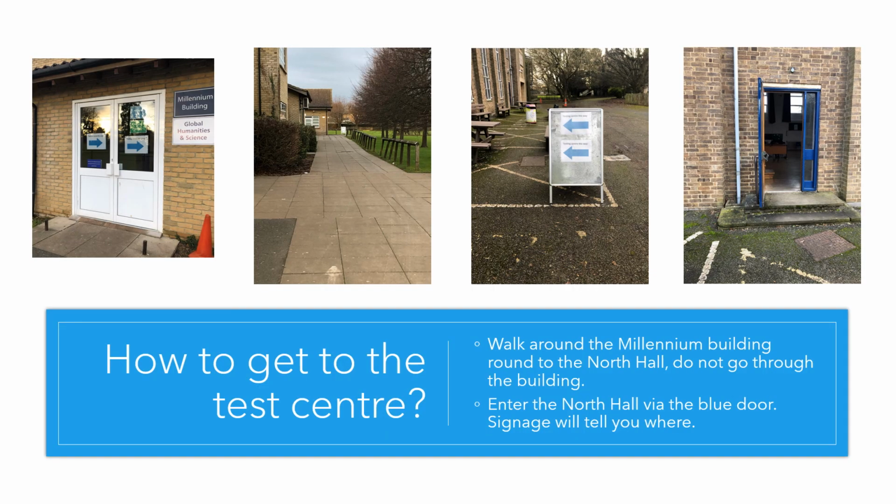We are going to be asking you to go to the North Hall first to register. We don't really want you to go through the Millennium Building, so please can we ask that you go round the Millennium Building following the blue arrows as you go round the site. As you get up to the North Hall, you will see some signage that points to the blue door that is open on one of those pictures. We'd like you to go through the blue door as your first stop.